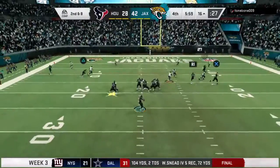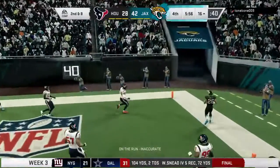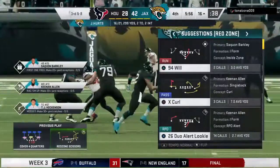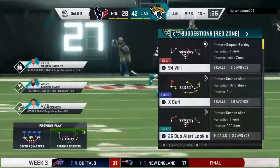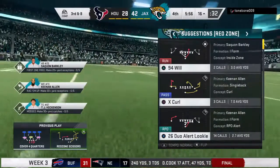Here's second and 8. Flushed out right. Looking end zone, but it's incomplete. The intended target, Saquon Barkley. And it's third down.